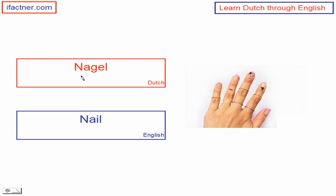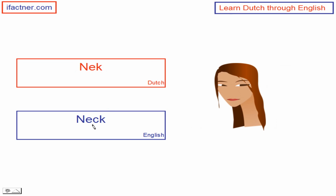Nail, nagel, N-A-G-E-L, nagel. Neck, nek, N-E-K, nek.